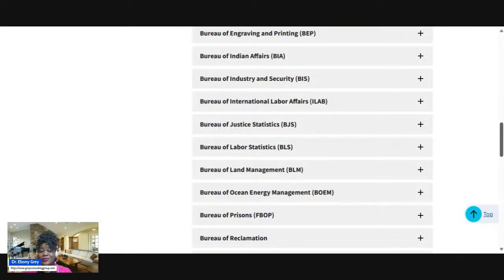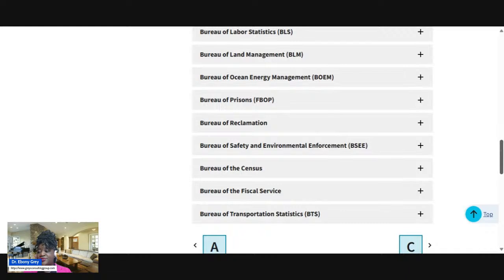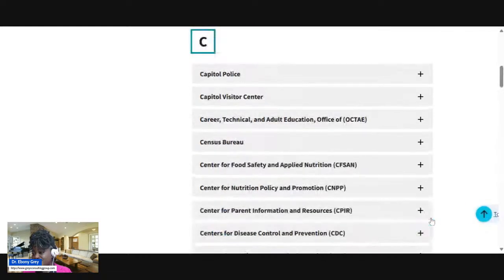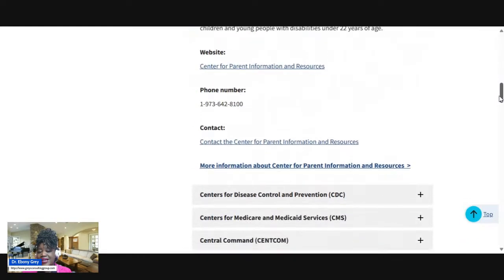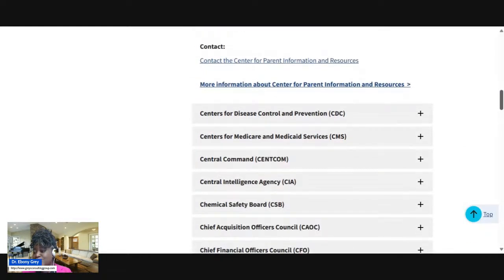Show up. So again, go to USA.gov, look at the specific agencies that you might be interested in, sign up for their newsletters, sign up for additional information, look at the careers and opportunities they may have, learn who their hiring officials are for the specific agency. And again, show up, get to know them. Capitol Police, right? The Census Bureau. USA.gov has their websites, their phone numbers, and their contact information. So that's the first homework: just get to know your federal agencies.